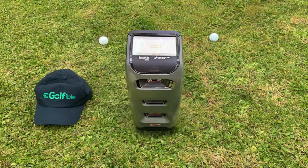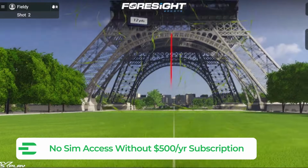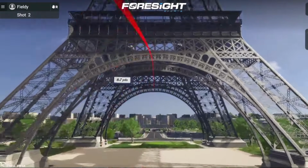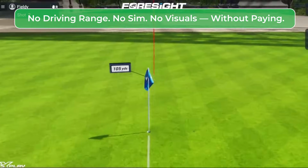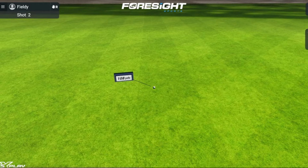If you want to use any sort of simulation software with the Bushnell Launch Pro, you need to pay a yearly $500 subscription fee. This means you can't even access the basic virtual driving range without paying this yearly fee. And for us, this is annoying. There's no middle ground option. There's no lower tier virtual range plan.